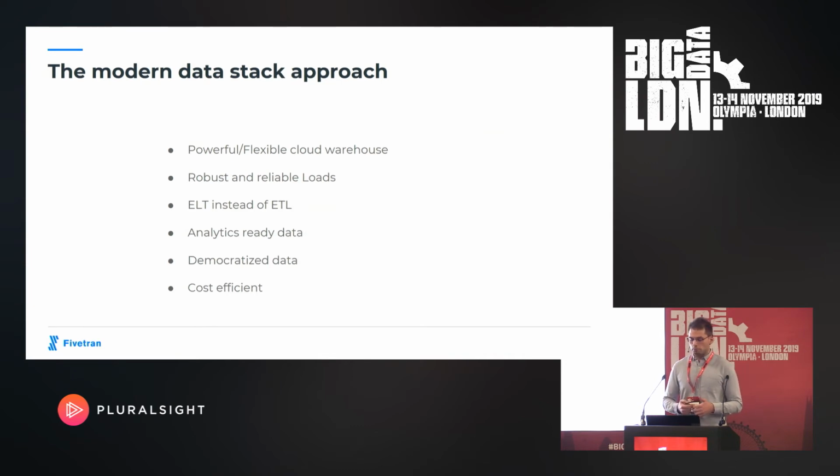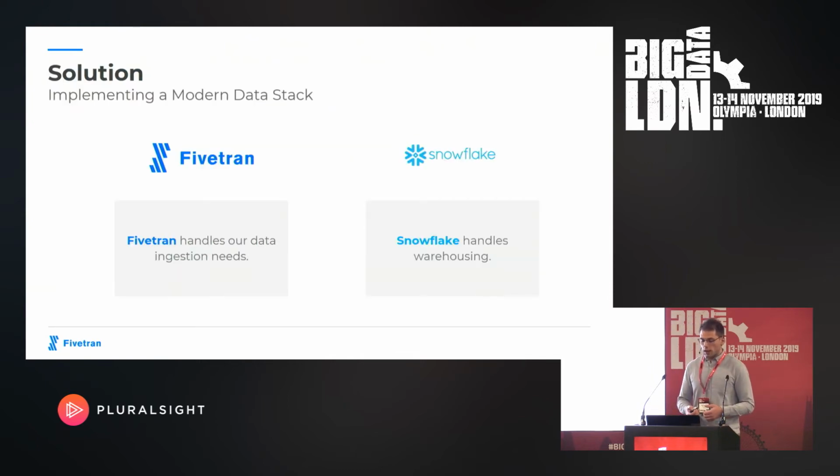We also wanted to have analytics-ready data, democratized data, and cost-efficient processes. We came up with this solution, having Fivetran in combination with Snowflake in place. Using a data pipeline solution along with a cloud warehouse provides a modular, robust solution to our data needs.